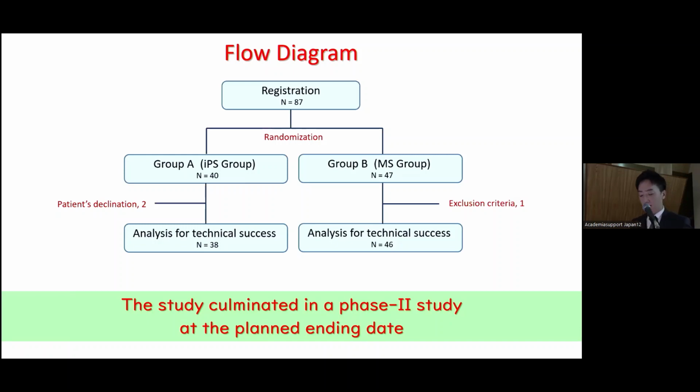This is the flow diagram. Until the planned ending date, 87 patients were recruited and randomized. This study culminated in a phase 2 study at the planned ending date after careful discussion among representatives from involved institutions.